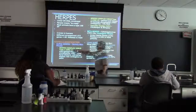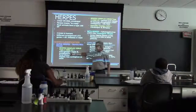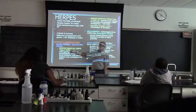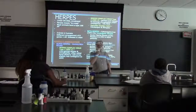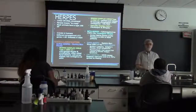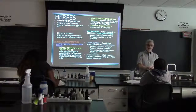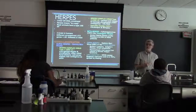One is herpes simplex type 1. So it's called HSV1. And these are Arabic ones. It does make a difference. Not a Roman numeral, but an Arabic one. And this is the one that if you're exposed to it as a child, you will have it the rest of your life. And about 80% of us have fever blisters or cold sores. That's herpes simplex 1. It's contagious when you're a newborn and your immune system is not developed well.